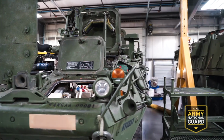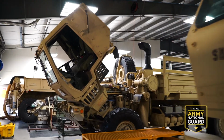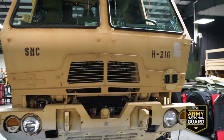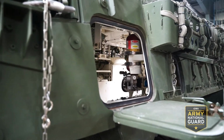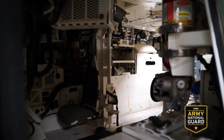I chose to be a 91 Bravo because I wanted to learn something new. It was something I didn't have a whole lot of experience in, and I felt that it would directly correlate with what I would want to do in the civilian world and just help me overall. My goals with the military and even civilian side is to eventually run a shop. My goal is to go warrant and work here at Camp Dodge and run a shop and make sure the fleets are all ready for the state.